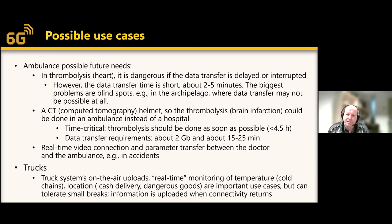They said that the biggest problems are blind spots, so when there is no connectivity or very weak connectivity, because then the data transfer does not succeed. So they have not seen problems in the border crossing. Of course, if this is usual data, then it might be easier.